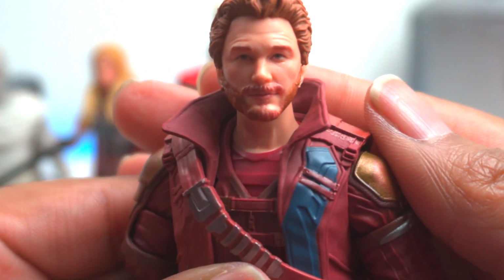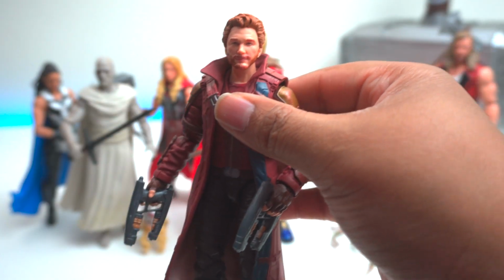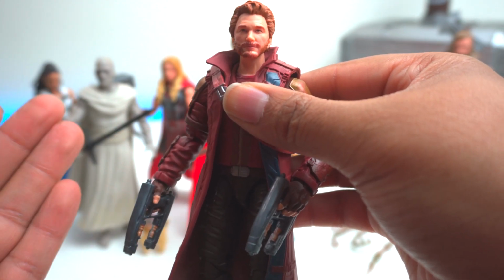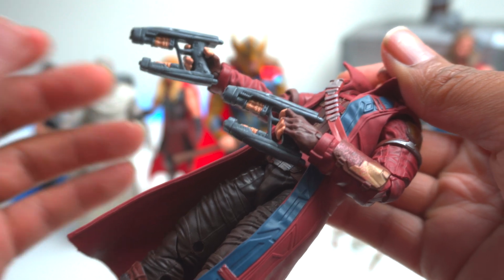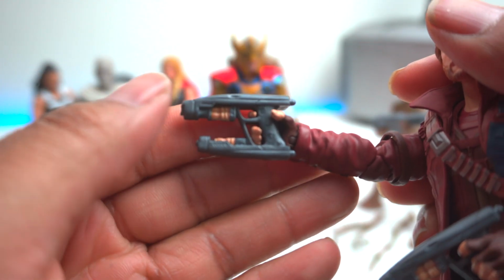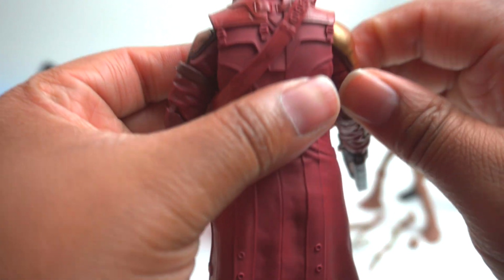Straight ahead, it's kind of hit and miss depending on the angle that you display him in. That's just what I see, but the figure is awesome, and he does come with his classic Star-Lord blasters, and it is really nice. They both are handheld, and I just kind of pegged them in, but they even have some nice painting on them, some little golden paint there. He doesn't really have an issue holding it.